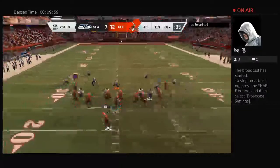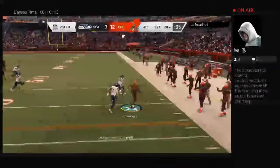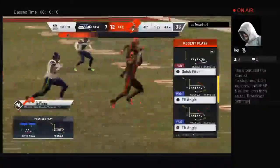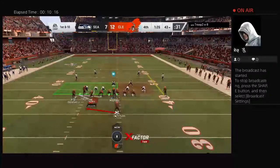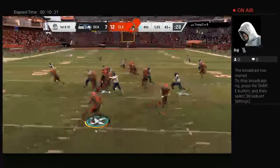So 2nd and 9, and you'd have to figure just about all 11 probably crashing the line here. Here's a quick hitch route, and the throw complete. A good pickup there for the Browns, 15 yards. Well, they got the yardage they needed there, picked up the 1st down, got out of bounds. How about the urgency that they have, as well as they understand where they are on the field? Not totally home free yet, but it's looking good as they come up 1st and 10.